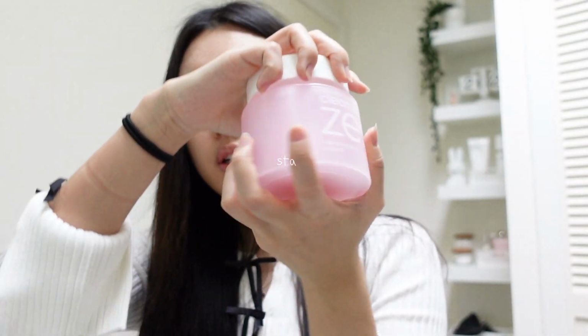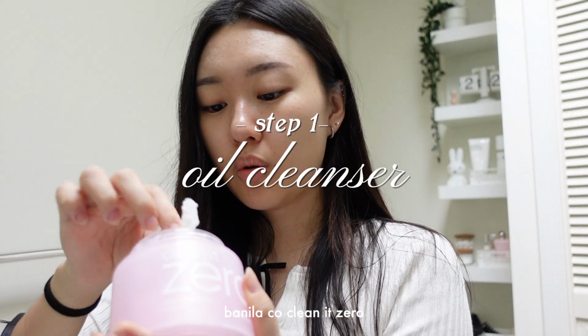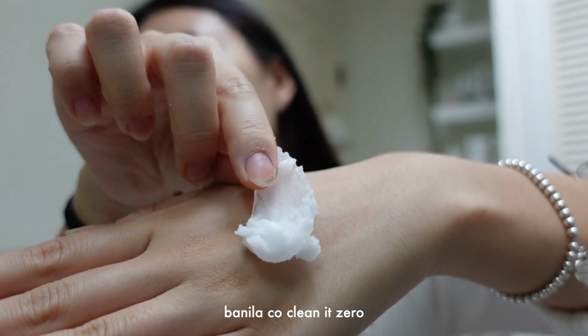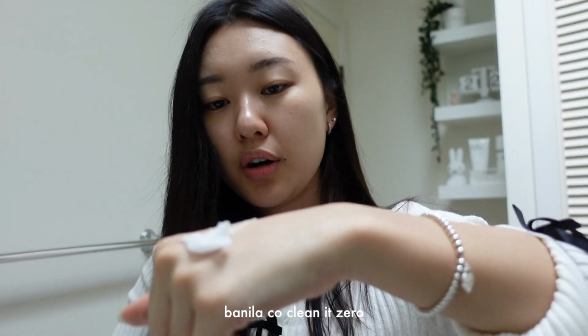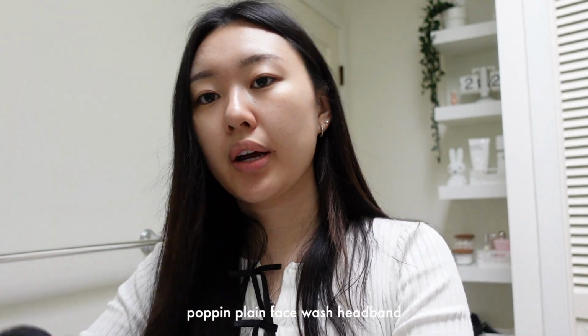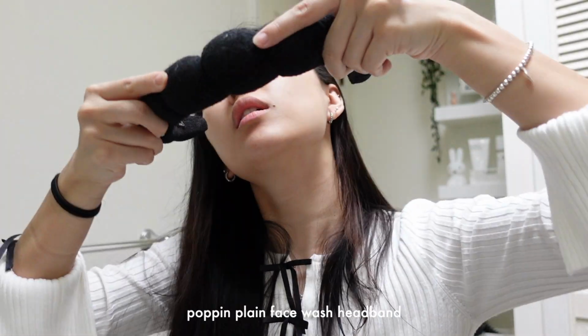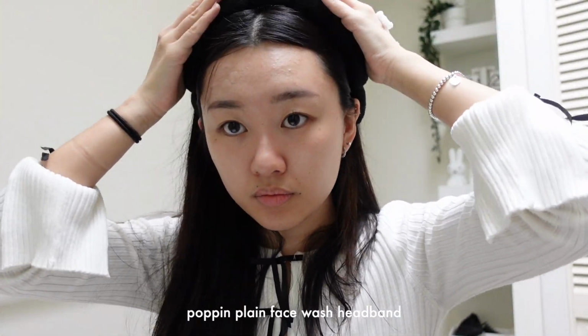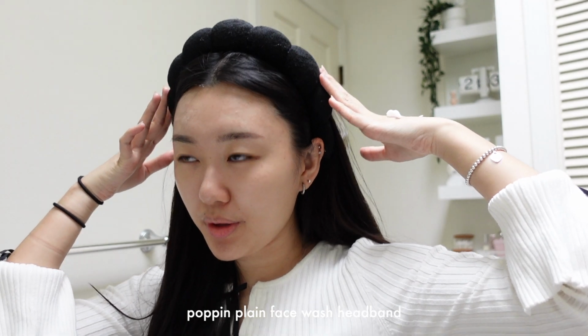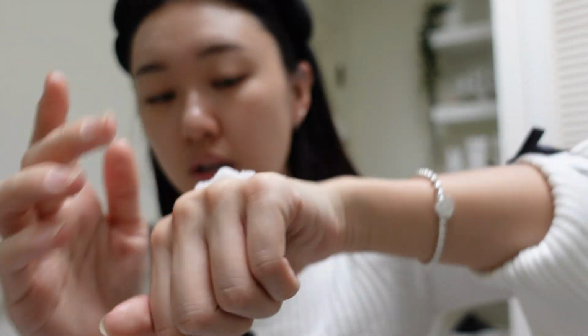Let's get started. So this is the Vanilla Co-Cleanser. As you've seen, I've used quite a bit. Swipe that onto my palm. I'll get like a quarter sized chunk. Oh, I can't forget, I always need to get my hair out of my face, so I got this cute little headband from Yes Style. This is, I think, a pretty popular headband that people use. And I'll take my cleanser and then I'll just swipe that on my face.